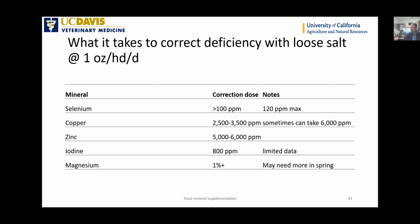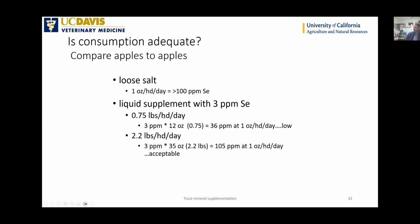And then magnesium, generally I like to see it at 1% of the 1 ounce per head per day mix. Gaby can speak more to what you'd want to do if you're looking at the springtime and worried about grass tetany, if that is a concern. But in general, just make sure lab analysis shows your magnesium levels are okay.